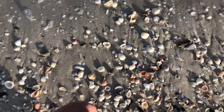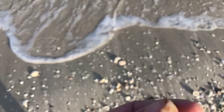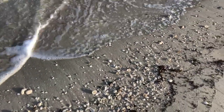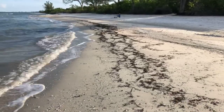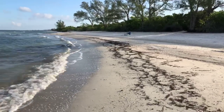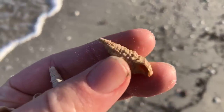There's a little piece of a little tulip. Part of a little banded tulip shell. I think Scott found a couple of those yesterday. Little auger shells. Where's that? I think I saw an auger down here. Little auger. There's a little auger shell.